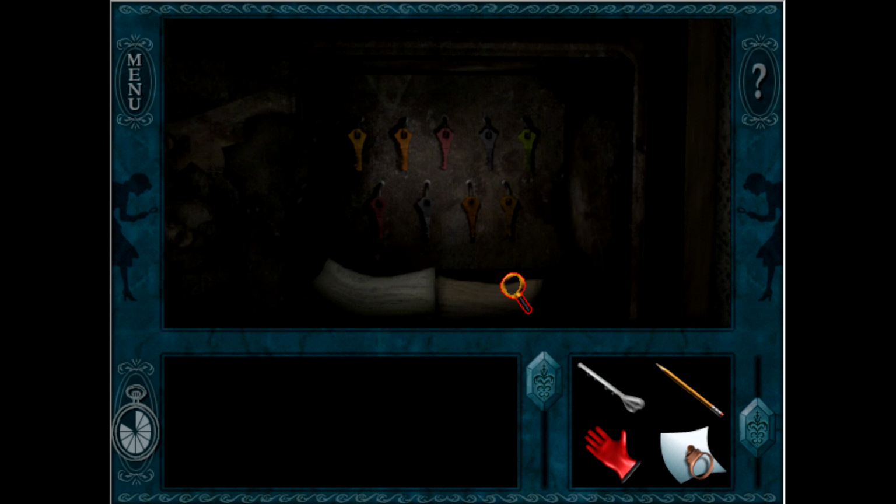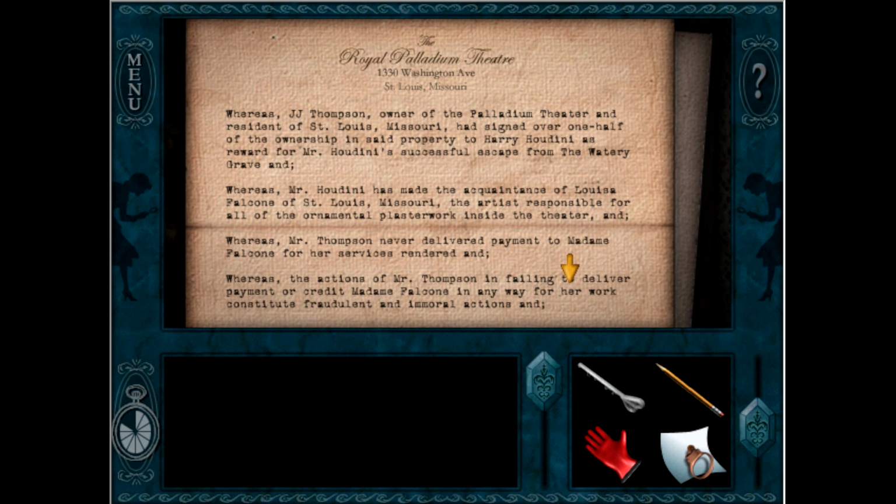Sincerely, J.J. Royal Palladium Theater, whereas J.J. Thompson, owner of the Palladium Theater and resident of St. Louis, had signed over one half of the ownership in said property to Harry Houdini as reward for Mr. Houdini's successful escape from the watery grave, and whereas Mr. Houdini has made the acquaintance of Luisa Falcone of St. Louis, Missouri, the artist responsible for all of the ornamental plasterwork inside the theater, and whereas Mr. Thompson never delivered payment to Madame Falcone for her services rendered, and whereas the actions of Mr. Thompson in failing to deliver payment or credit to Madame Falcone in any way for her work constitute fraudulent and immoral action.